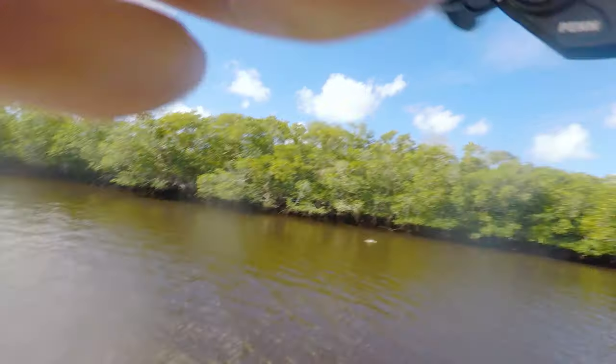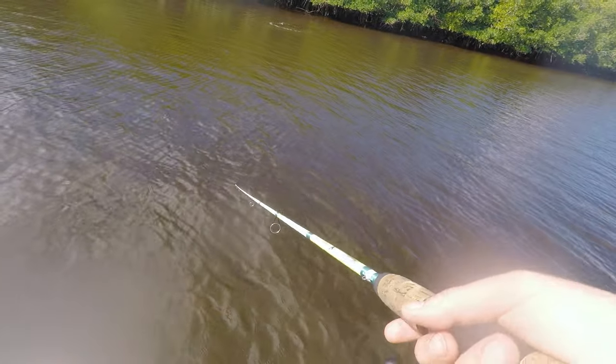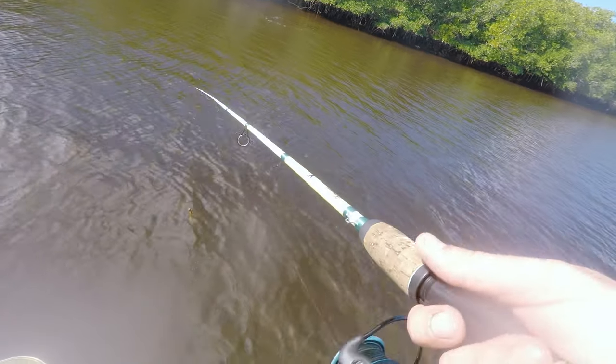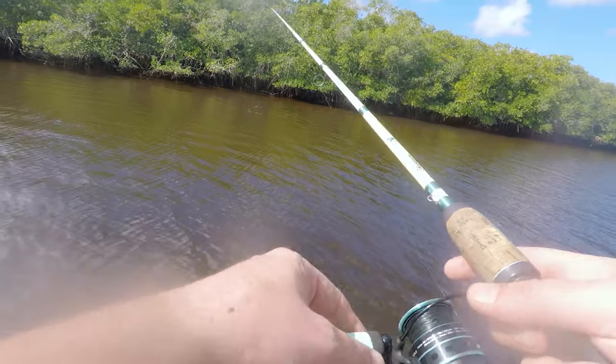There we go, fish on. Oh yeah. Oh, you know, not sure that was a snook. That was a big fish, but I'm not sure that was a snook. I think that might have been a gar. Could be wrong though.